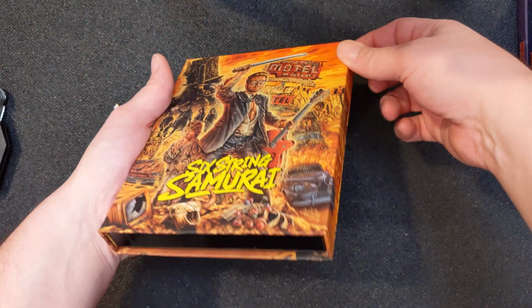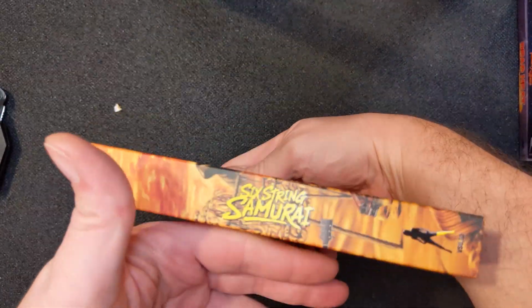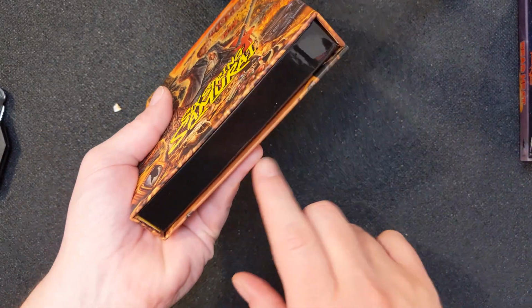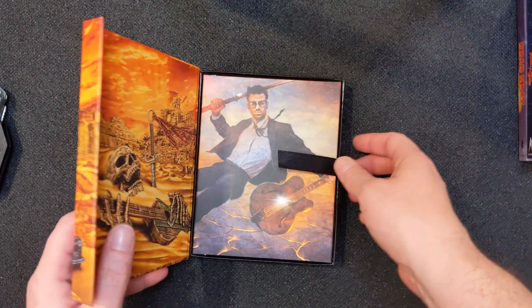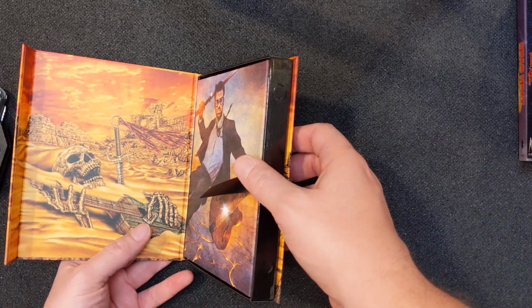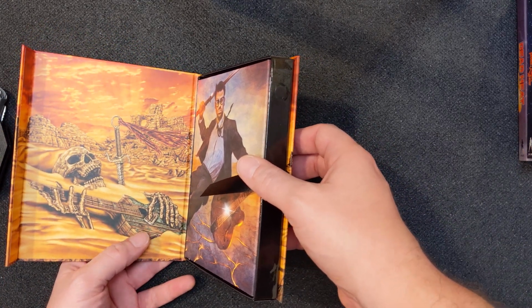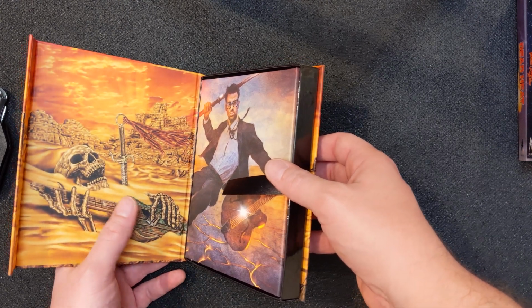So we've got the magnet clasp here. It's kind of black all around on this one. Some of the other ones have some wild colors going on the box case component here. So what happens is you open up the case. You've got more art inside. Sweet skeleton playing a guitar. And the pickup is hanging out. That looks sick. There's a sword stabbing right next to his head.